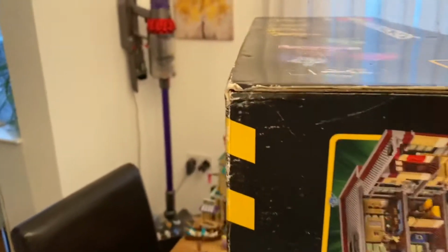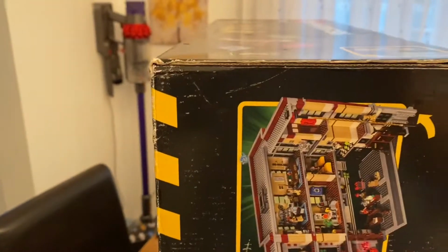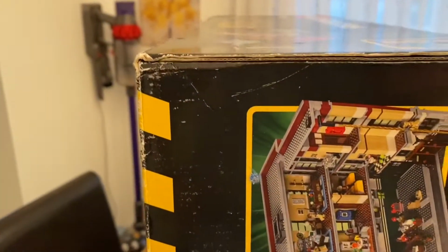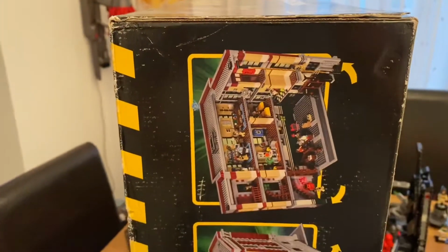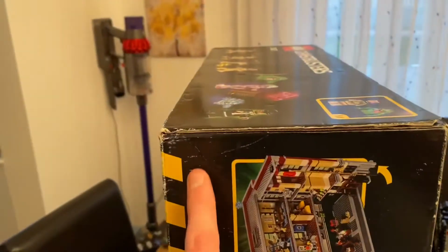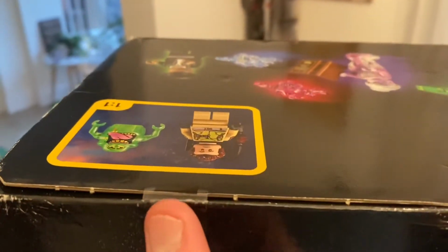So looking around the side, it just looks kind of worn, and all the new sets I've not built yet in my backlog, the boxes are perfect. They're not like this. I've not stored them in a special box or anything. They're all just kind of stacked together, but they don't end up like this. You can see it is new. Excuse me. It is new and sealed.